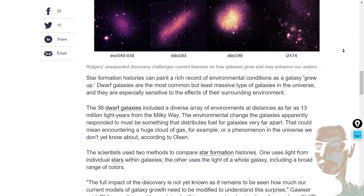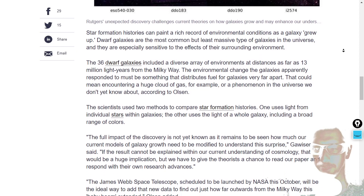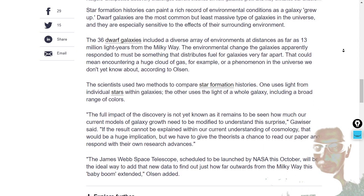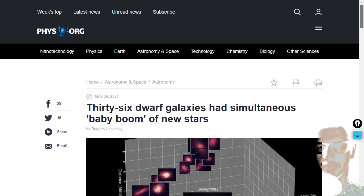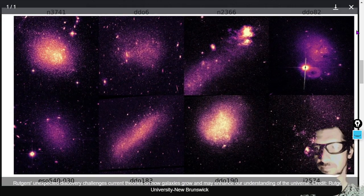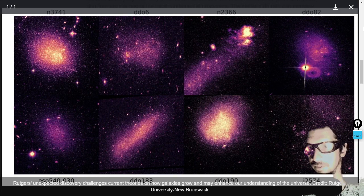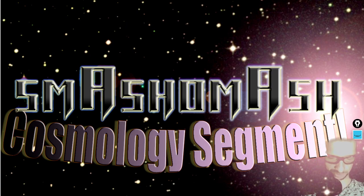And of course, there are certain intrinsic properties of stars that I believe are involved in this. I'm just letting the article scroll here in case anybody wants to read it. It's got links. Again, it's from the Astronomy and Space section on phys.org. And here's some close-ups of the dwarf galaxies involved in this study, of all different shapes, and separated by up to 13 million light-years distance, yet showing similar changes in their overall emissions. That's today's cosmology segment.